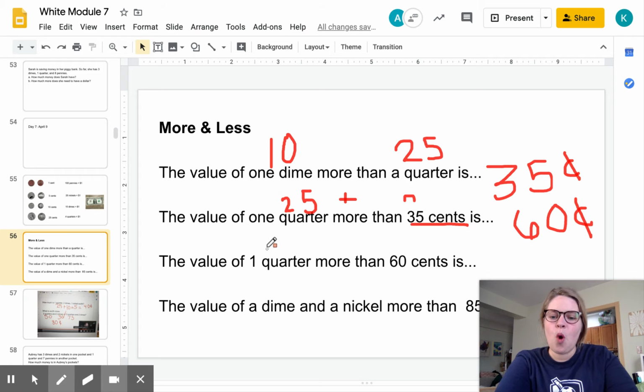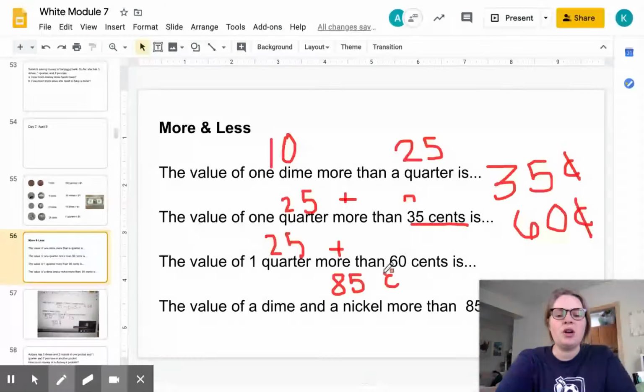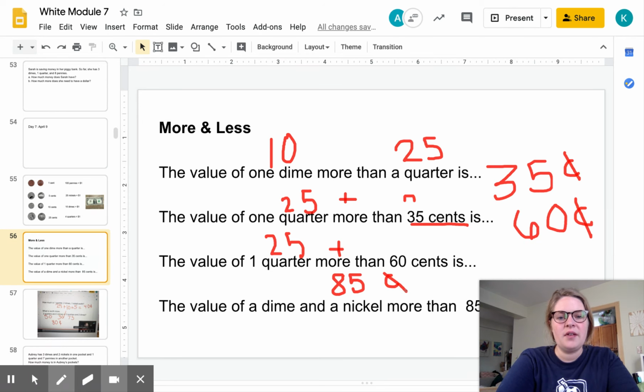The value of one quarter, 25, more than 60 cents, so that's 25 plus 60. And the answer is 85 cents. If you're not sure how we got there, use your own strategies to try and solve. If you are still confused, please let me know because I am happy to slow it down. Or you can go back to yesterday's work and try to add there as well to practice.